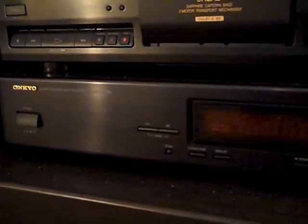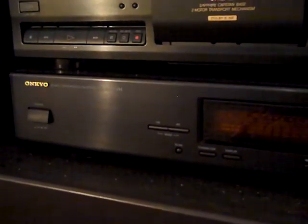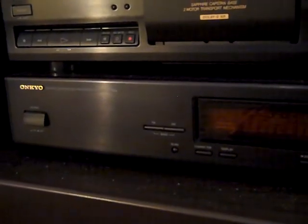And then below that is just an Onkyo tuner. Nothing special. I really only listen to the radio for maybe NPR or AM or something, you know, to listen to a program.